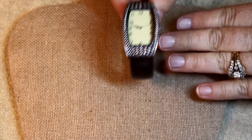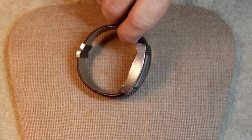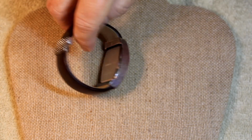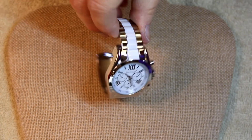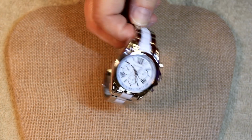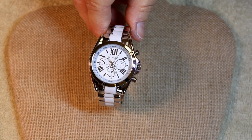And for the first time in a long time, we actually had watches. This one is by Coldwater Creek, and it's kind of like a clamper style. It has a definite interesting face going on there. This one is Bay Studios. Has some nice silver tone and white tone going on. Has kind of a more masculine look to that one.